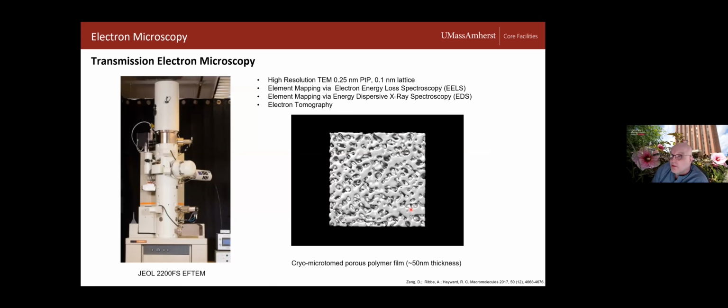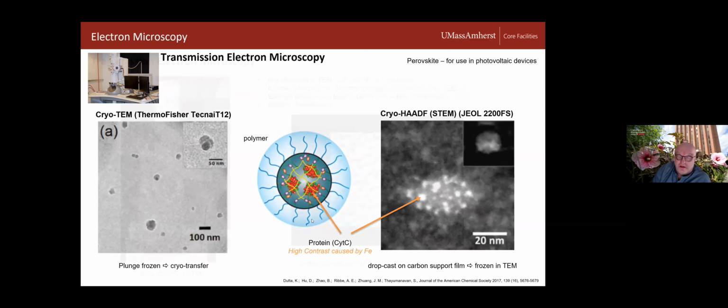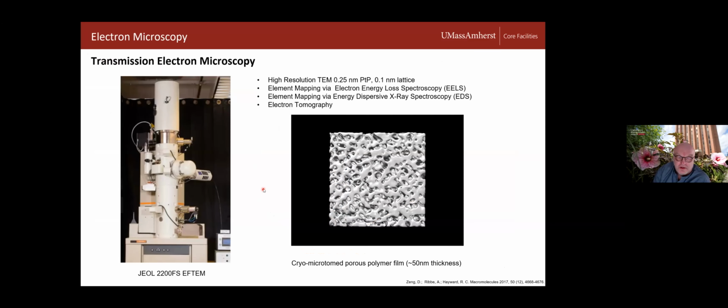Then an example of soft materials. What you see down here is a tomograph, and it's supposed to rotate. It doesn't. Why doesn't it rotate? Oh no. Okay, so this is the 2200, our biggest transmission electron microscope.